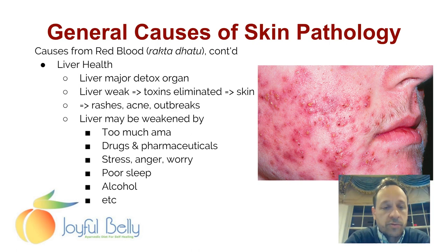And if the liver is too weak to detoxify the blood, then the toxins will be eliminated through the skin. But in this case, it'll be a little bit more pitta signs associated with it. Rashes, acne, outbreaks. And lots of things can weaken your liver, including an infection, hepatitis, right? But also too much toxins, drugs and pharmaceuticals, stress, anger, worry, and intense emotions, poor sleep, alcohol, etc., etc. Lots of things can hurt your liver.